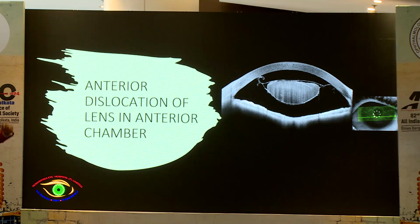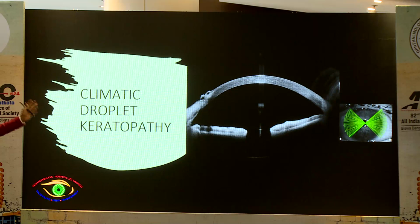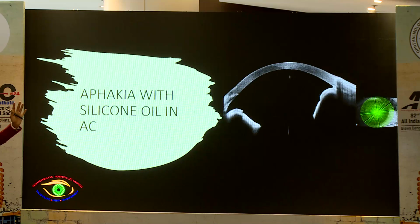This is an award-winning image at ASCRS this year in Boston. I just got the news two days back. So I think these are some very fascinating things. Adherent leucoma with anterior synechiae. I still don't know what the clinical implication is, but these all look very eye candy.